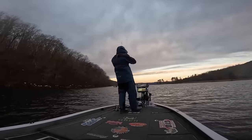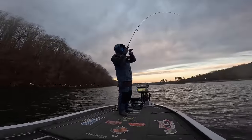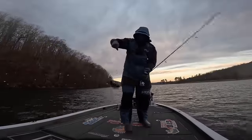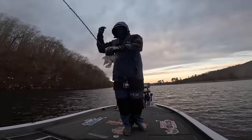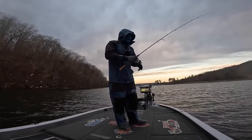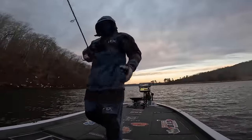Got him. Big one. Oh, yeah. There we go, folks. Big old crappie. That's what I'm talking about right there. All right. Single jig. We broke off the double rig, unfortunately, but threw the single one down there. Smoked it. Let's get back down.